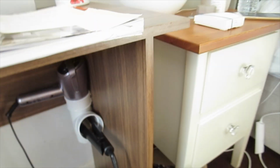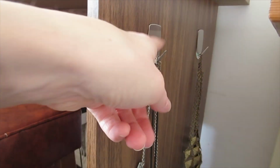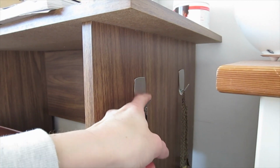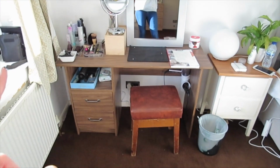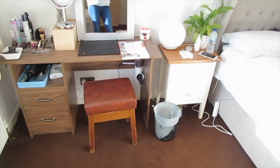On the other side, I've got these little hangers. This is all the costume jewellery I've got left. So I've just got these little hooks there, and I can hang those there. Eventually I will be getting a nice white one, a bigger one, but this will do for now.